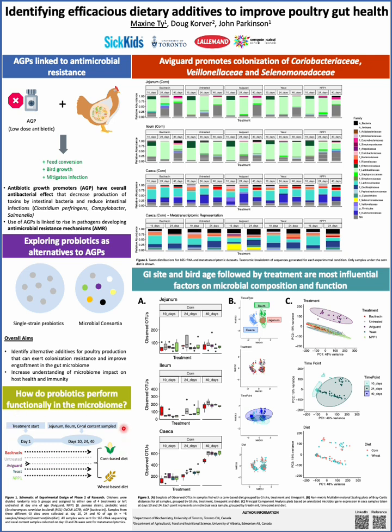Here, we conducted animal trials with Dr. Doug Korver from the University of Alberta. We separated chickens into groups and fed them either bacitracin, which is an AGP commonly used in the industry, Avigard, which is a microbial consortia that is commercially available, a probiotic yeast, and NPP1. This NPP1 is still in development. It's based on a Bacillus pumilus strain.